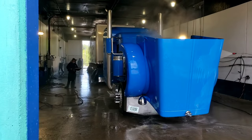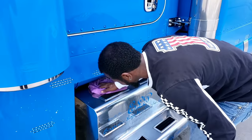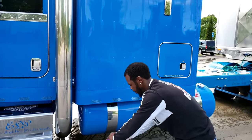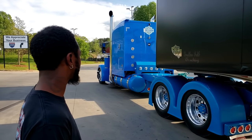You keep your trucks clean, your nice fleet, you just brought it up here to get it washed. I mean, that says a lot. Everybody wants to get in this game and just run, but doesn't want to show the truck no love, and then that's where you end up on the side of the road. All our trucks is nice, man.